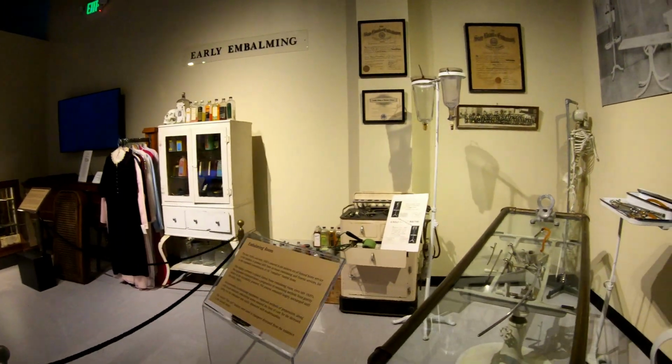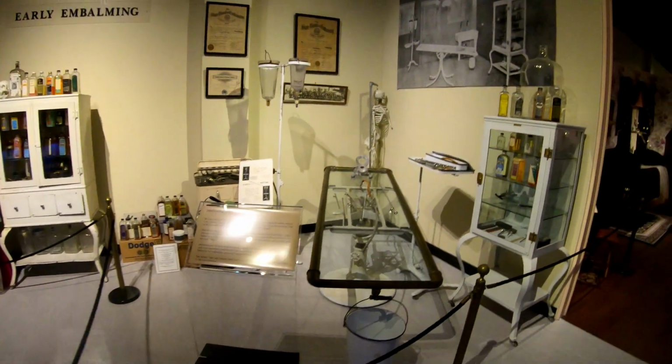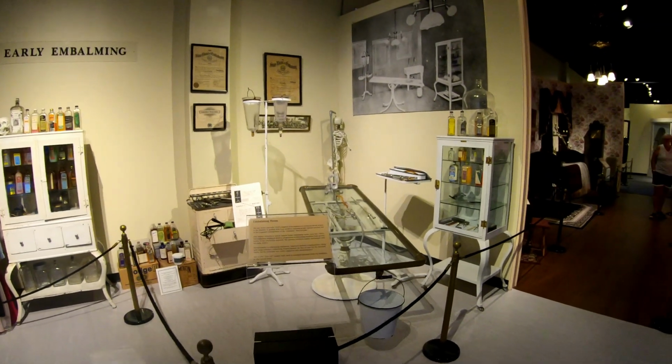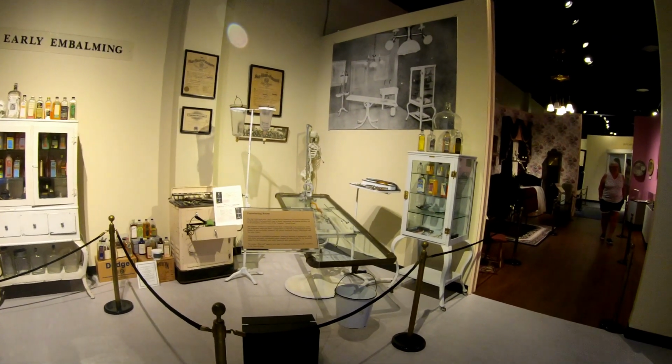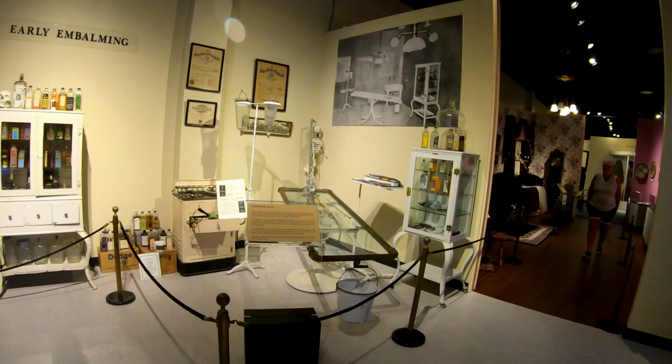Oh, here you go. The embalming room. I knew we had to come to one of these sooner or later. This is the embalming room, Bert. Go in and lay out the table. We'll see if we can get you embalmed.